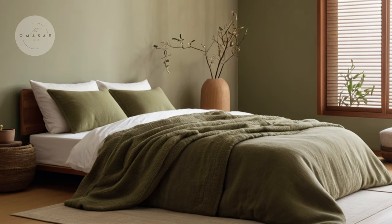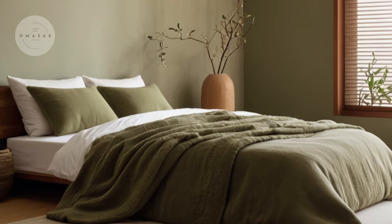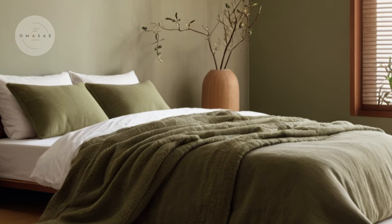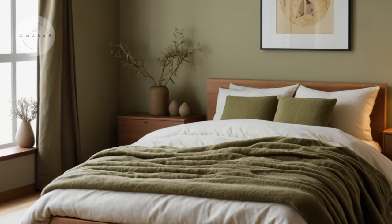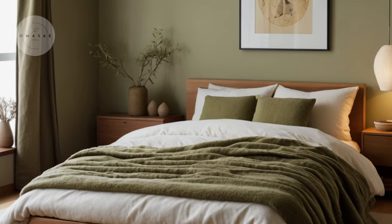Colors play an essential role in setting the mood for relaxation. In a Zen-inspired bedroom, neutral tones like beige, soft whites, and muted grays dominate, while soft greens or browns bring the subtle beauty of nature indoors.